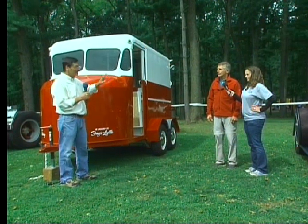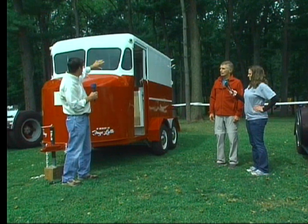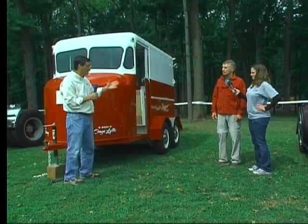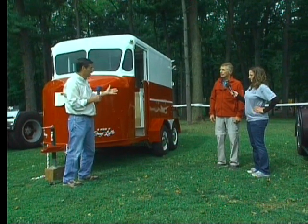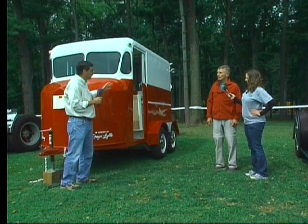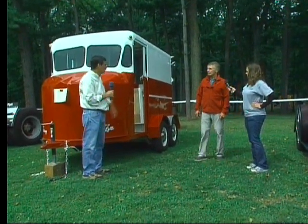But the thing is, it's very recognizable as a Boyertown truck because of the way the windows are. And right before we start filming here, you pointed out a couple other features on this that make it a Boyertown truck. So as far as the body, it's probably from here forward that your dad made.